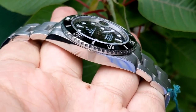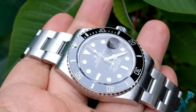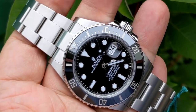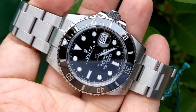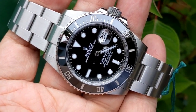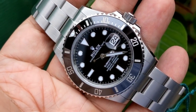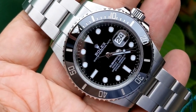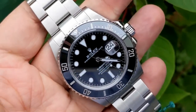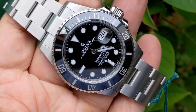I've got to tell you, I am in love with this Submariner. Black on black. Does it get any better? Black on black. The Rolex Submariner. This is just such a beautiful look at this. I got to tell you, the maxi, the whole thing is everything. The ceramic sub should have been from day one.